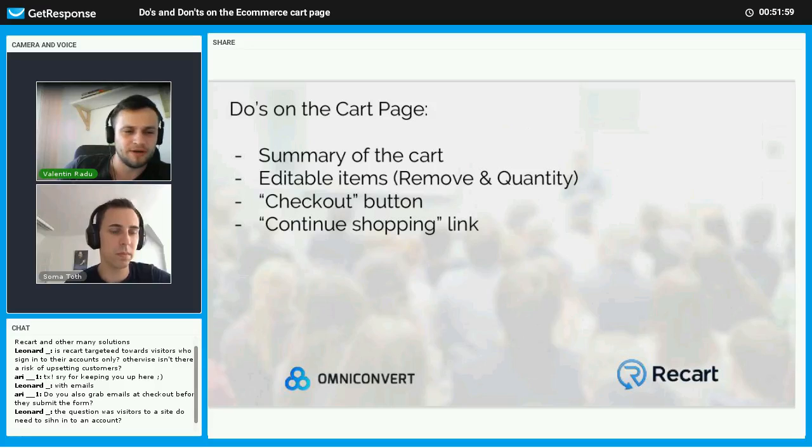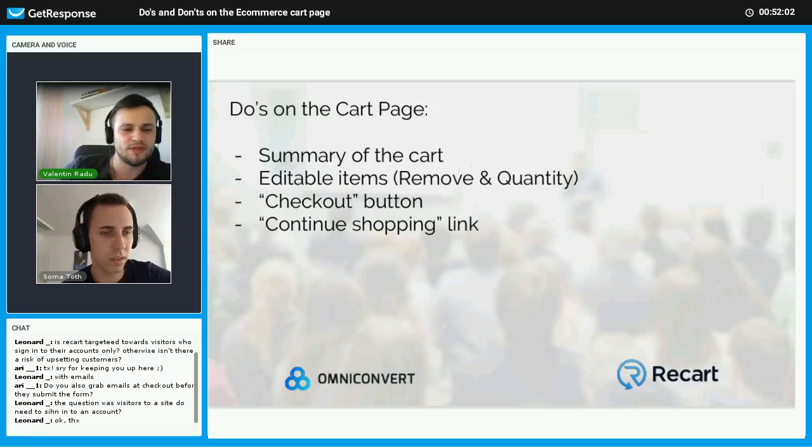Awesome. And the last question, again from Ari: do they also grab emails at checkout before they submit the form? Yes, exactly. On Shopify, it's a little complicated because Shopify does not really allow you to modify the checkout page. So on Shopify, it's not pre-submit, but as soon as they go to the second page of the checkout from the first page, we get the email address. Everywhere else, with any subscription tools, Privy, OptiMonster, it's pre-submit.